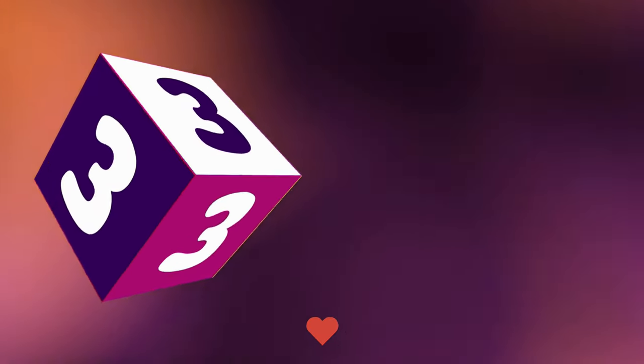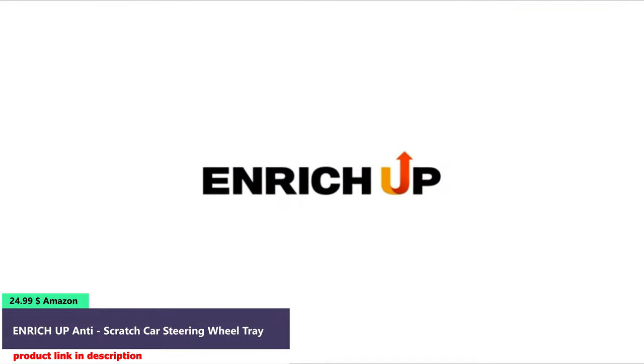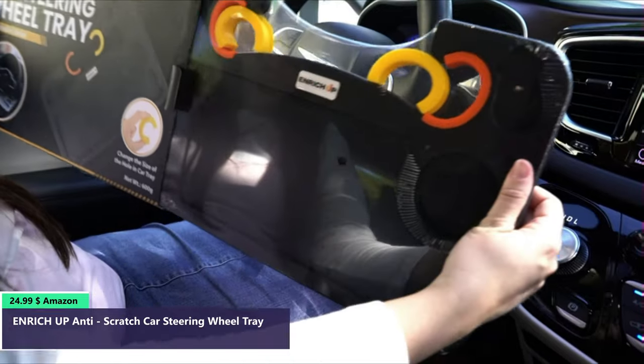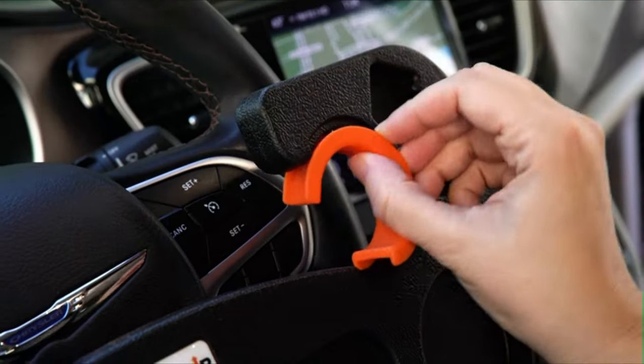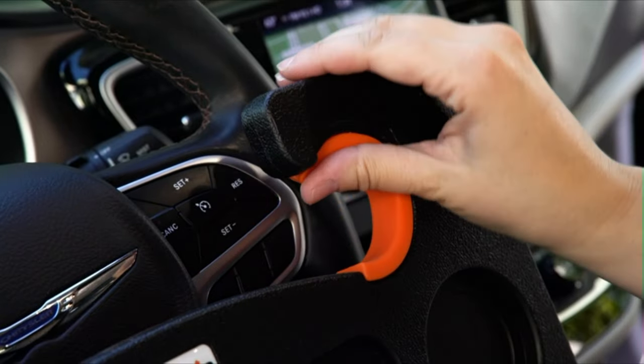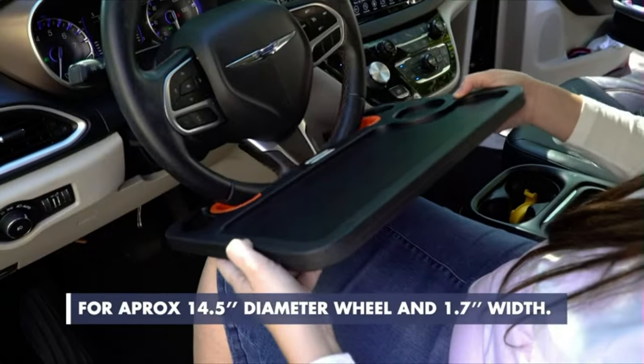Number 3. The average steering wheel tray is either too loose or too small to fit securely on your wheel, much less over your favorite wheel cover. At ENRICH, we developed our adjustable steering wheel tray to fit most standard wheels, with or without a cover.